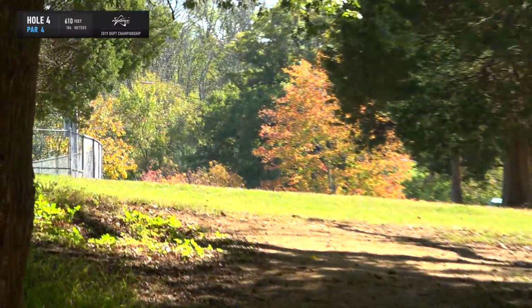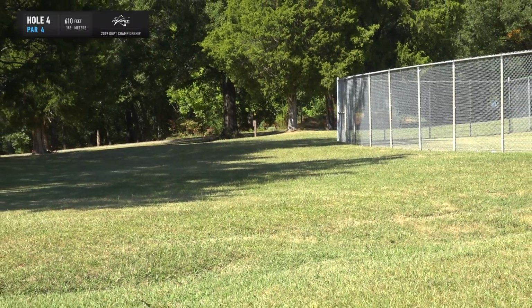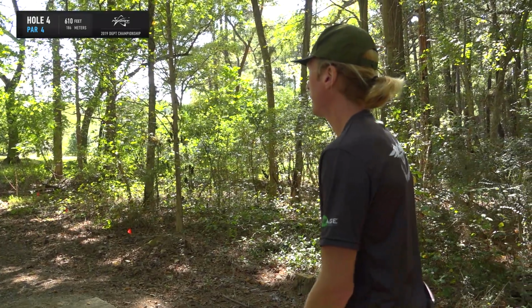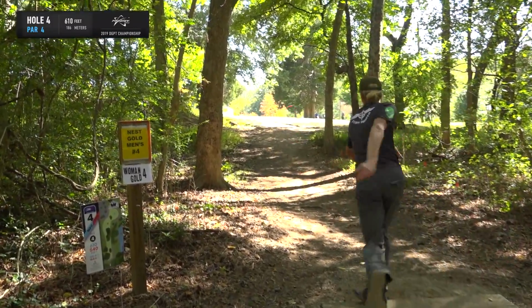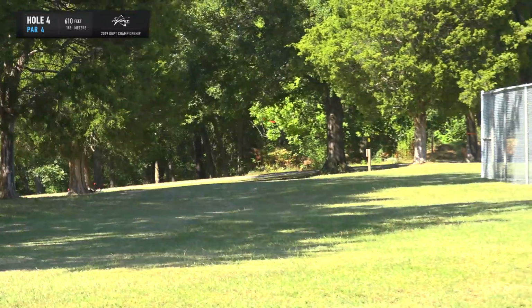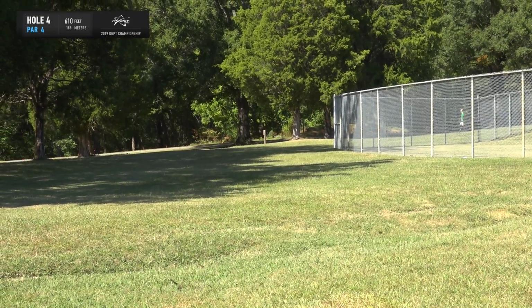Zach going mid-range. I believe that's an EMAC Truth. Just not trying to bite off very much, just taking most of the danger out of play. He's totally taking the fade out of the play there so that he doesn't fade OB to the right. This looks a little high. That helped a little bit. Still a decent play. Anything up into that fence I think is scoreable, especially for a nice sidearm. You're right about that.